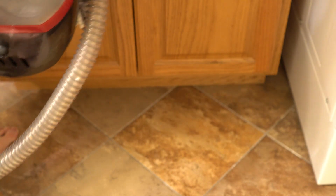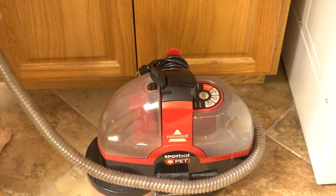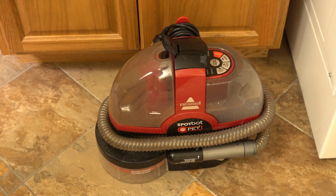But this machine, let's look at the date code because I don't remember. It's a 2016. I didn't expect it to last. The first one I had lasted far longer than it was supposed to. In conclusion, with the Bissell Spotbot, I kind of expected it just to take a shit randomly one day on me, being a Bissell product. Luckily, it's not that much, and they're relatively inexpensive to replace.